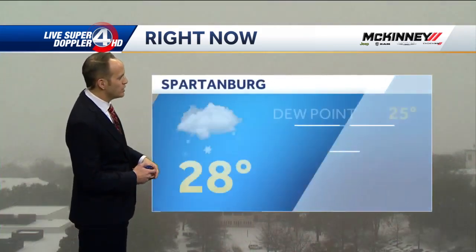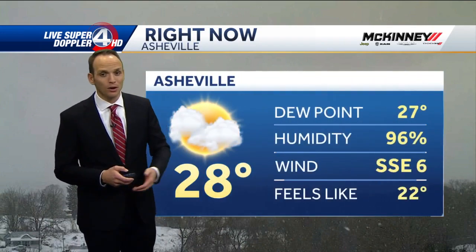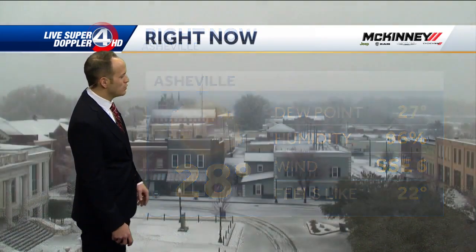Spartanburg, you've got moderate to heavy snow falling right now, 28 degrees, west-southwest winds at 3 miles per hour. We can breathe a little bit with the winds. They were up to 52 miles per hour earlier this morning. The winds have calmed down area-wide, thankfully. 28 degrees in Asheville.